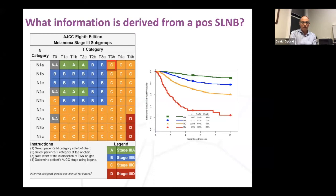So we talked earlier about staging. This is the staging table where we look across the top at the primary tumor, how thick it is from T1, 2, 3, 4, the number of millimeters that the tumor goes into the skin, and whether or not it's ulcerated, which is B, or not ulcerated, A. And you can see that as the thickness goes up, the stage goes up. So this is stage 3A, 3B, and 3C. But then also here you have how many lymph nodes are involved and how big the involved lymph nodes are.